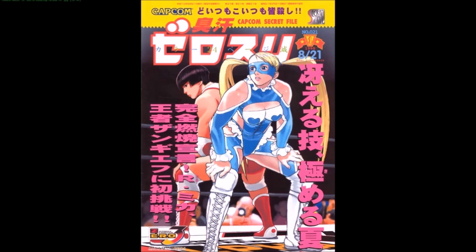Capcom Secret Files came with the arcade versions, and this was the first reveal of Nadeshiko Yamato, aka Armika's partner, who showed up in Street Fighter V. Right. And this was a wrestling magazine style promo. Secret file arts are just fun little illustrations, they're all over Eternal Challenger. Like, here's a secret file art of Ryu washing his clothes or whatever. Exactly. Like for newsletters and Capcom Club members in Japan and stuff like that. So, what better place than here? What better time than now?